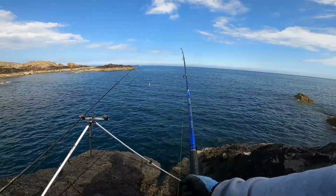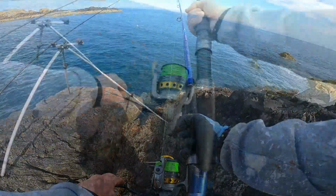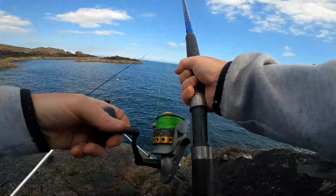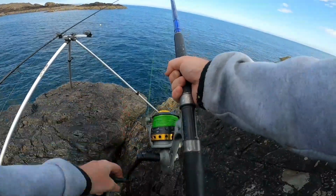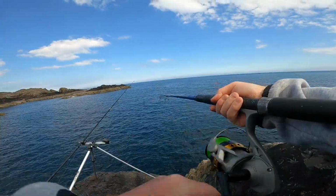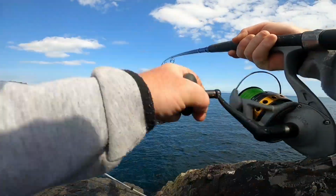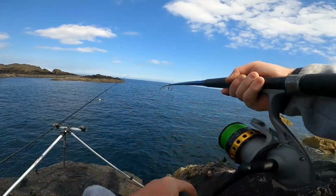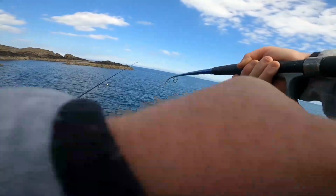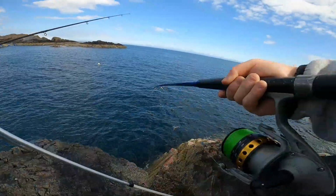Had an excellent bite there. Fish on, I think, on the bass rod. Hope it's a wrasse. Didn't feel that big, to be honest. Nice bite though. Kind of walking up there. Oh, it's a nice wrasse. They seem to be a bit further out, that's why I haven't been catching them.